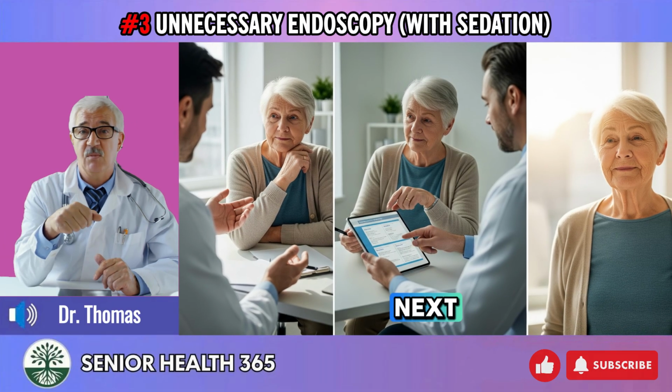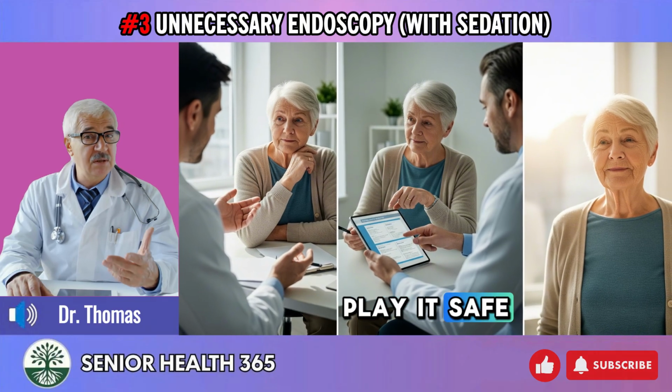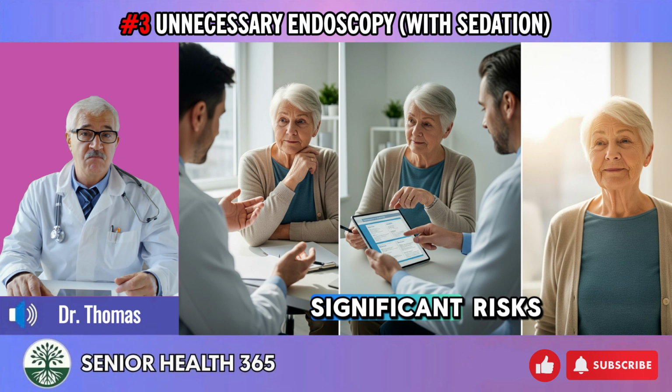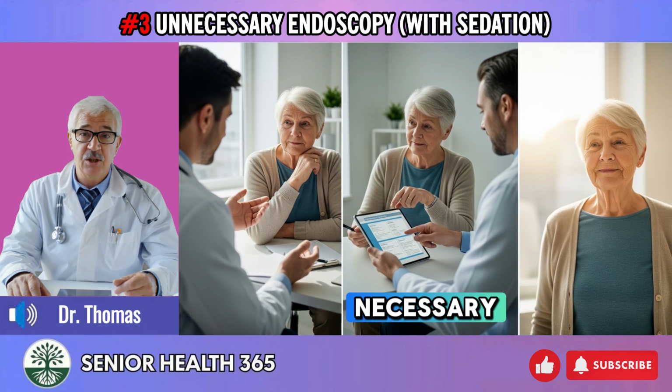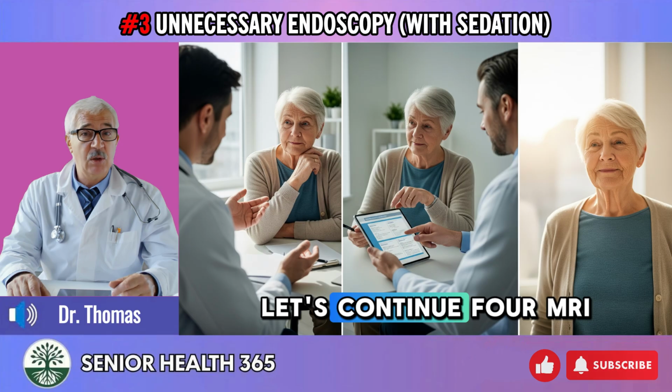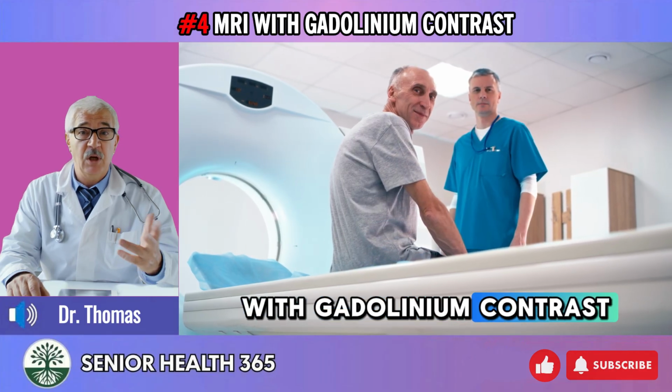Coming up next, we'll look at a diagnostic scan that's often used to play it safe, but may actually carry significant risks if you're over 60, especially if it's repeated more often than necessary. Let's continue. Number 4: MRI with gadolinium contrast.